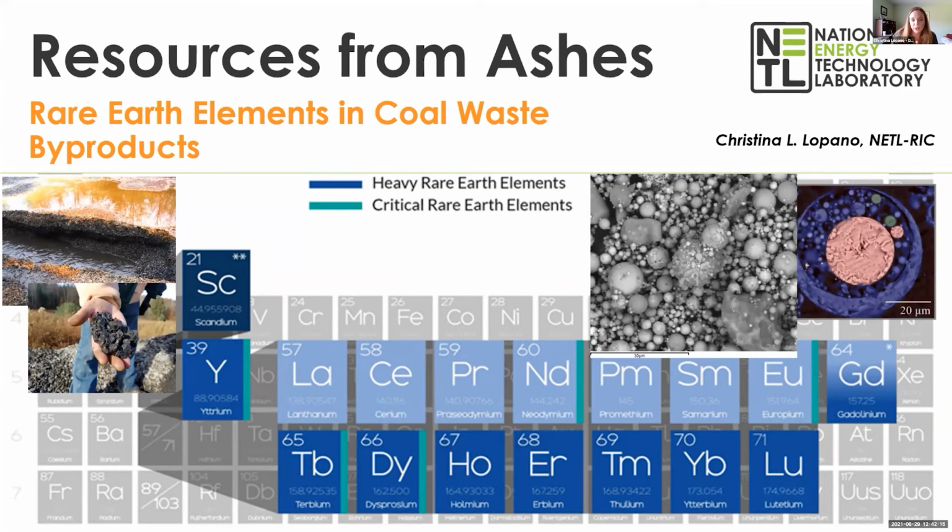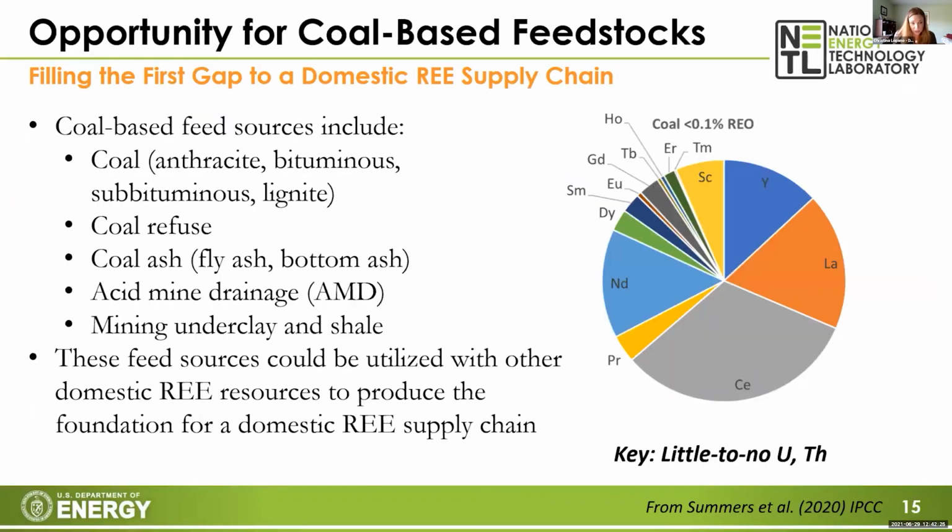Our goal within our FE mission space is to turn these wastes into something useful. There is an opportunity that has been identified for some of these coal-based feedstocks in order to fill a gap in the domestic REE supply chain, of which I believe 100% of it basically comes from outside the US, most of which from China when you're looking at more conventional ores.